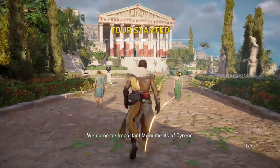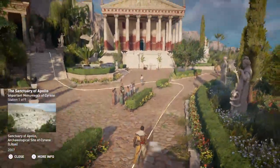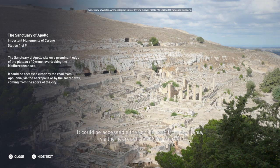Welcome to Important Monuments of Cyrene. The sanctuary of Apollo sits on a prominent edge of the plateau of Cyrene, overlooking the Mediterranean Sea. It could be accessed either by the road from Apollonia via the necropolis or by the Sacred Way, coming from the agora of the city.